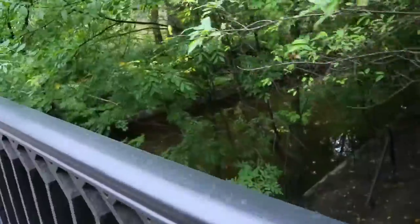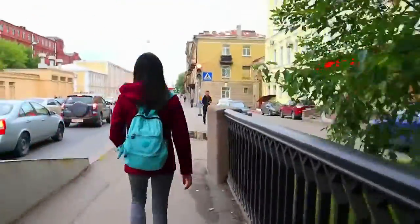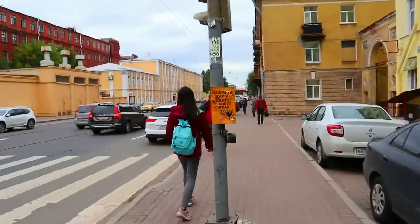Shown here is Bumazhny Canal. Along with the Tarkhanovka River to the south and the Ekateringofsky River along the west, this park is surrounded by three bodies of water. The park itself is its own island.